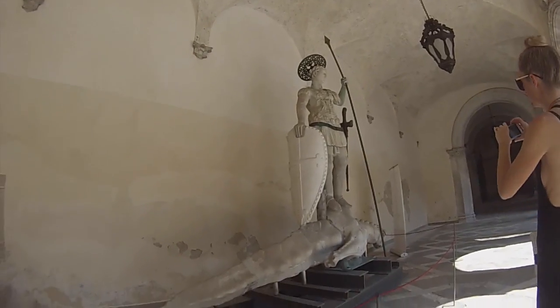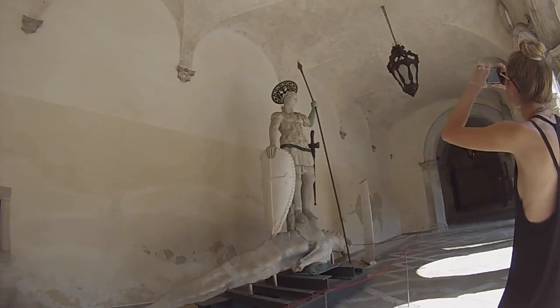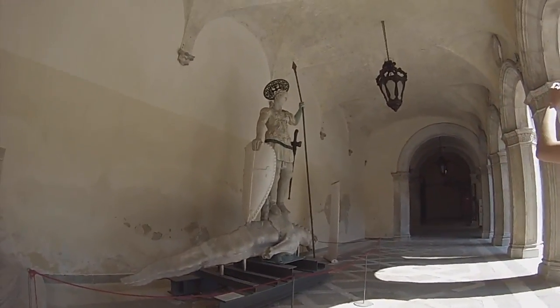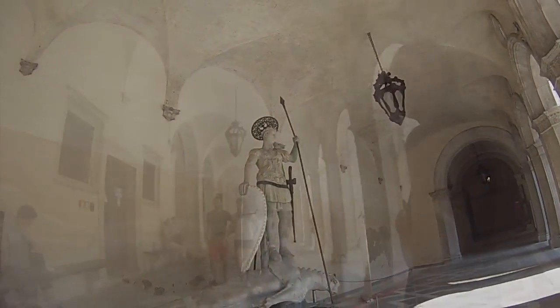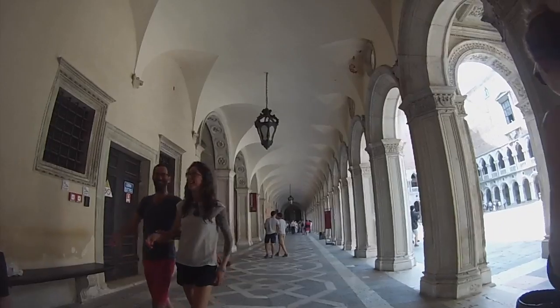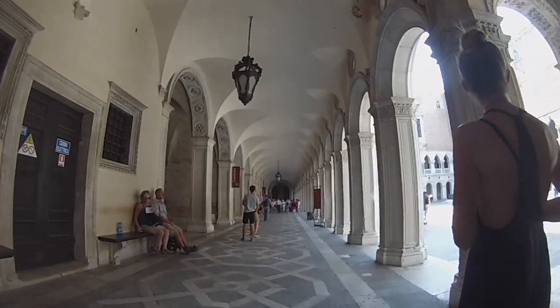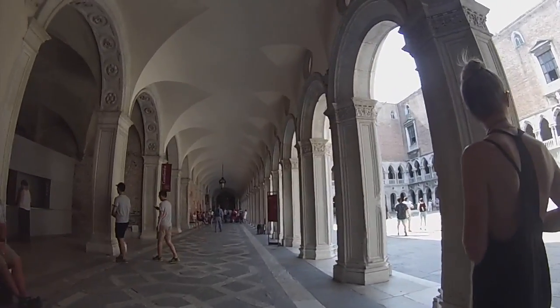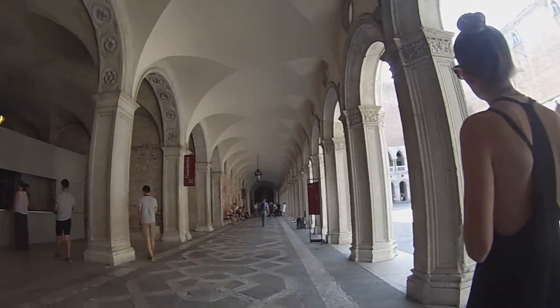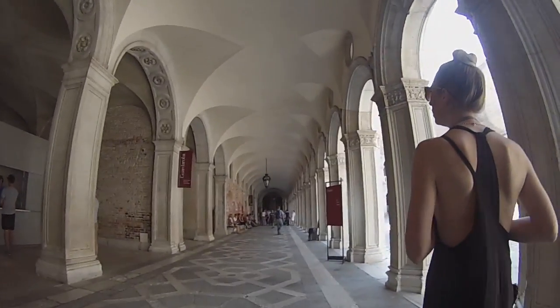I just remember that wooden statue of St. George that scared the crap out of me when I was little. This one's a little bit more triumphant, I would say. There we go. I think these are called cloisters. And it makes it even more fitting because of the bells that we're hearing. Lots of bells here.